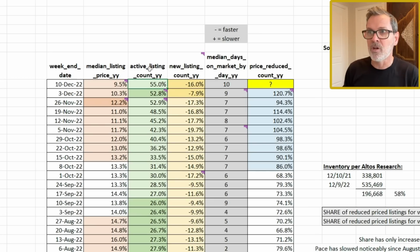We're seeing fewer contracts being signed between buyers and sellers. And also it's taking longer for houses to sell right now, which is increasing housing inventory despite the fact that new listings have been decreasing for quite some time.